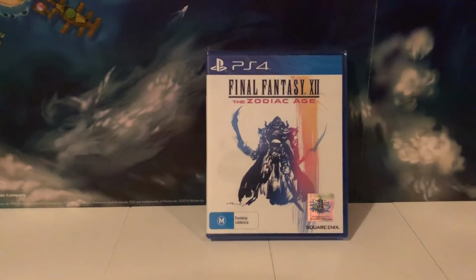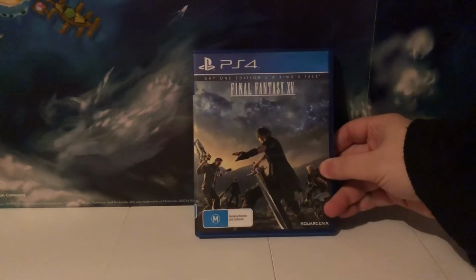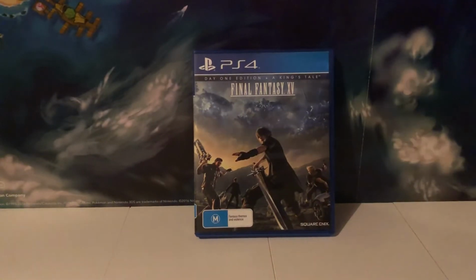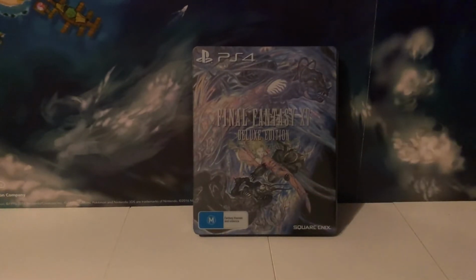Final Fantasy 12, the Zodiac Age. Final Fantasy 15 Day 1 Edition. I only bought this because I wanted this specific cover, the standard case. I originally bought the Final Fantasy PS4 that came with the deluxe edition of the game, which is this one here. And I don't like steelbooks.